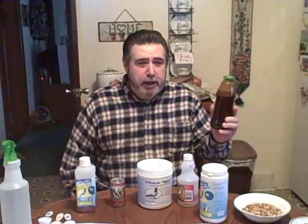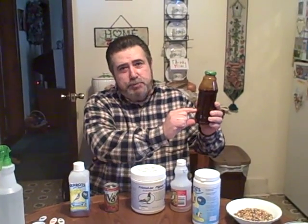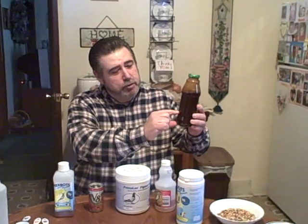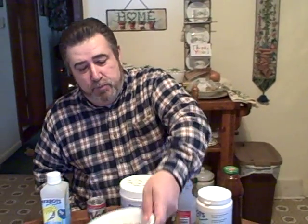Then we start on a Sunday. We have a good vitamin here, which is called Red Cell. I mix a little bit of water in the bottom because Red Cell is pretty thick stuff, so I don't give it to them straight. I use about a quarter of water and I fill the rest up with Red Cell. That goes on their feed.